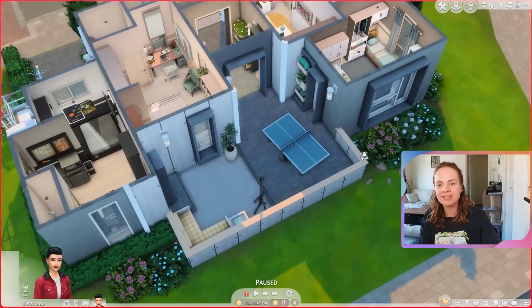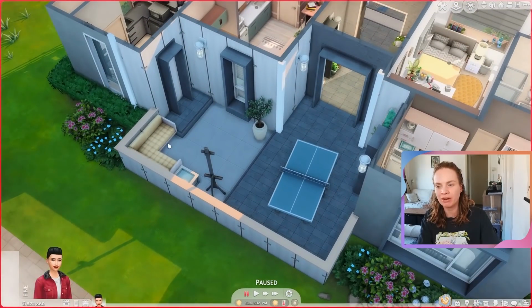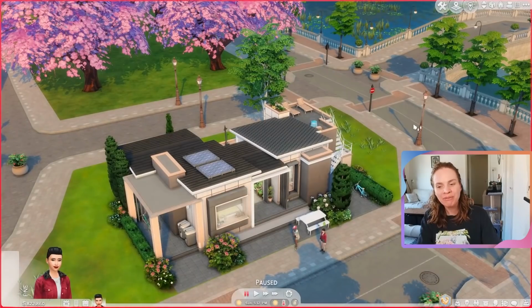So yeah, and then this is the shared outdoor space. You could probably already see it, but this one has like a ping pong table and a little couch and an easel as well. And then I think I already showed you this, but here we have the rooftop space as well. So I feel like it's a really fun student housing community.